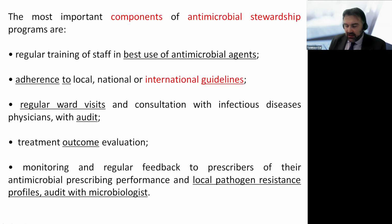Moreover, they suggest performing regular visits and consultations with infectious disease physicians and a regular audit in order to revise our local resistance, discuss with a microbiologist, and discuss with infectious disease specialists in order to improve our adherence to antimicrobial stewardship, because local resistance rates are very different. Especially in Italy, we have a very large difference among the regions in terms of resistance.